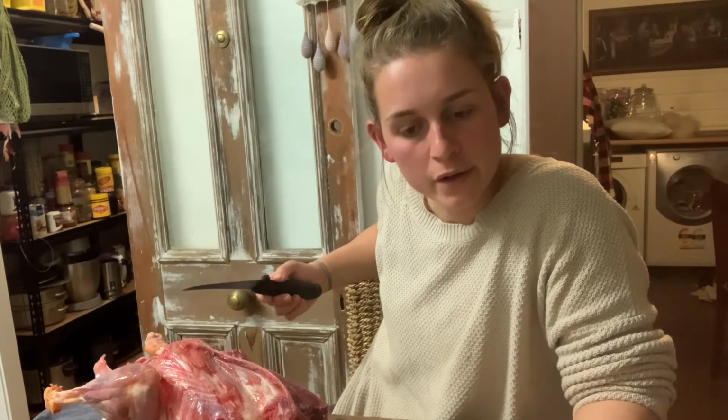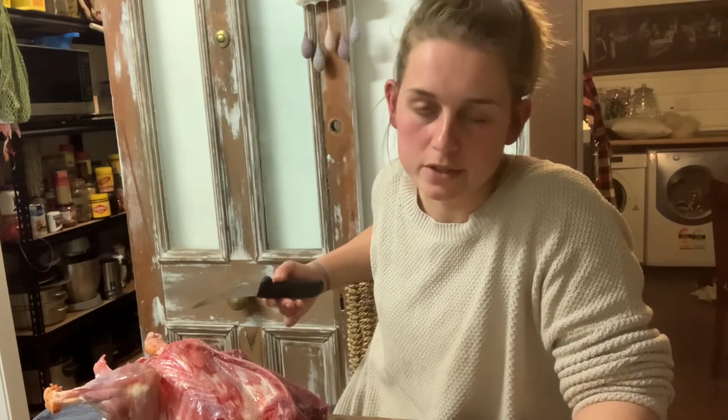It went really well this morning. It took us 3 hours to pluck 2 birds and then semi-pluck the other 4 and then skin them. It took us 3 hours from killing to putting them in the fridge.